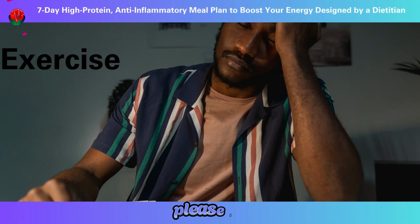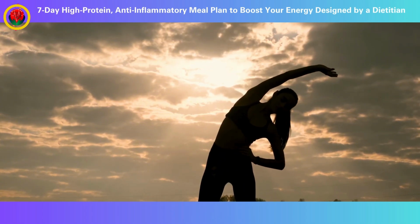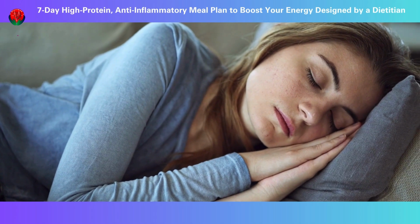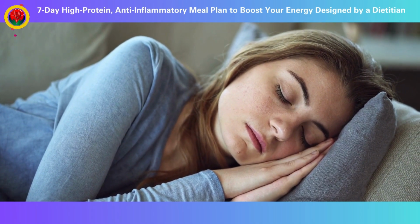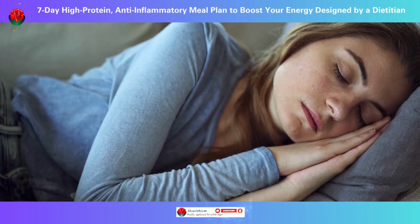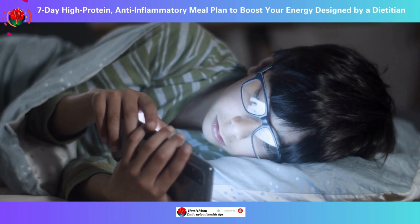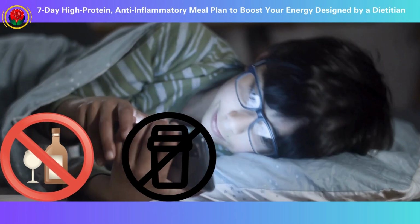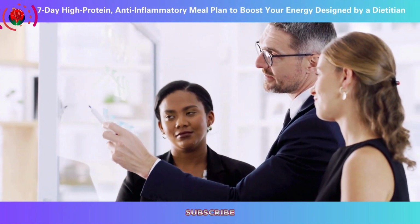Exercise. Feeling tired? Exercise might be the last thing you want to do, but it can give your energy a boost. Get better sleep. Getting enough good sleep is the most obvious way to increase your energy, but it's also tough for some people. Try to sleep 7 to 9 hours each night. To make this happen, create a calm bedtime routine without blue light and set yourself up for success by drinking less alcohol and coffee. Both can mess up your sleep. Check out more tips from experts to sleep better.